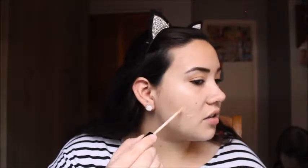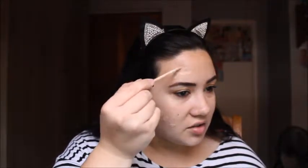So next I'm going to be putting on concealer. When I do an everyday makeup routine, I don't really like using foundation. I don't know, it just gets too heavy for me for regular use. So I just put on concealer, which I'm going to use my Maybelline Fit Me concealer. I'm just going to spot correct all over my face to cover any blemishes. I like using Maybelline Fit Me because I feel like this shade that I have matches my skin tone better.